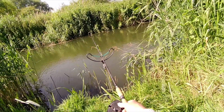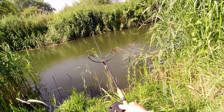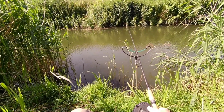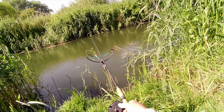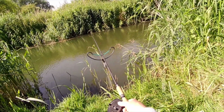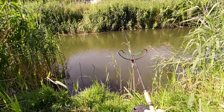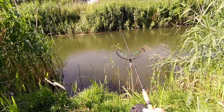Well, nothing's happened very quickly, has it? Perhaps I'm expecting too much. I don't know what's on the bottom, of course. There may be weed on the bottom. Although it's pretty deep, I thought the weed growth that deep wouldn't be too serious.